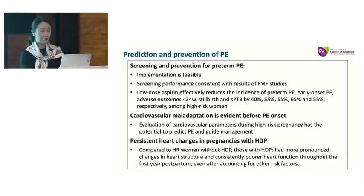We can implement the first trimester screening and prevention of preterm preeclampsia in various parts of the world. With the use of aspirin given to high-risk women, we can effectively prevent preterm early onset preeclampsia as well as perinatal death and preterm birth, spontaneous preterm birth. And we've seen, based on our work, that there is cardiovascular maladaptation even before the onset of preeclampsia and in the postnatal period, which is becoming quite a hot topic because we need to think with the view that pregnancy and the postnatal period are a window of opportunity to optimize long-term health.